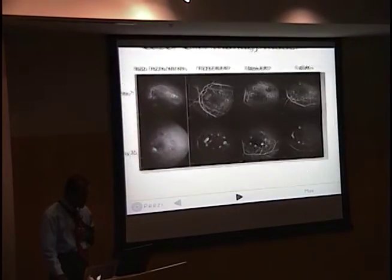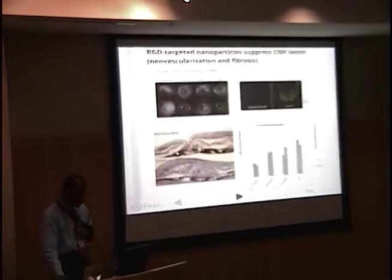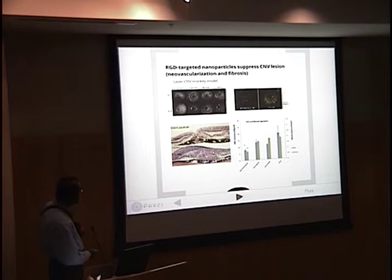Now, the most important stuff I'm going to show you is the monkey work. You can induce CNV in monkeys using laser, and monkeys do have a macula. And when you do laser spots in a monkey and you wait a month, generally they'll progress. And in our control nanoparticles, they progress too. But in the monkeys treated with RGD nanoparticles, the CNV lesions, for the most part, regress. And this is confirmed histologically, and the effects were statistically significant, and this is also confirmed on confocal microscopy.